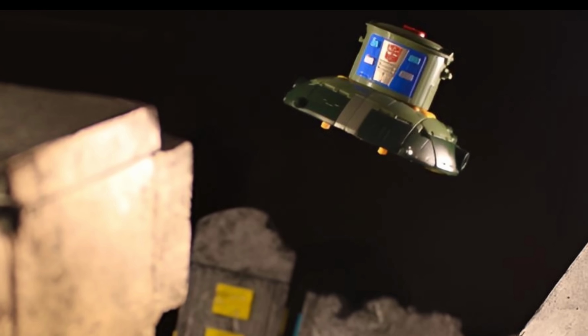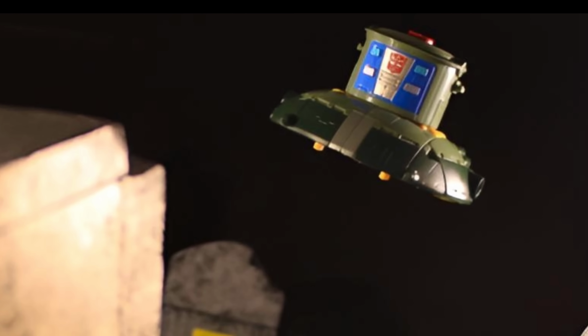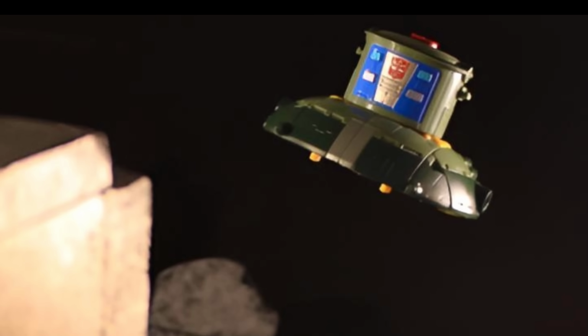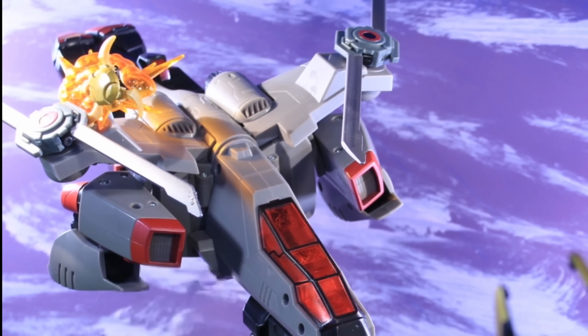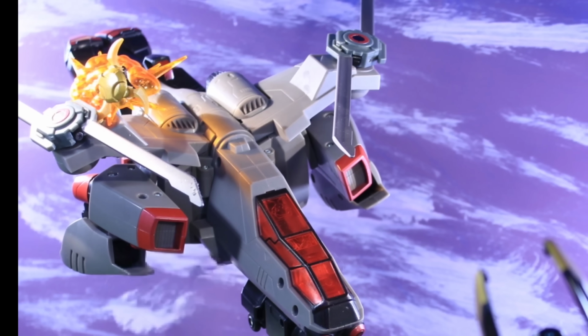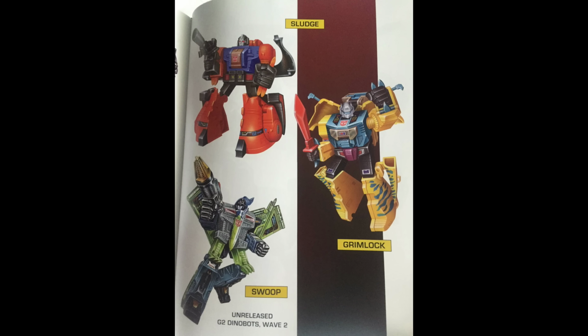But outside of Commander class, we have some exclusives. I don't think there's going to be a Titan for Age of the Primes next year. I think that's just for Studio Series, and we got 2 Commanders instead. So we just have some exclusives here. I don't think Swoop and Sludge have been revealed. I think that was a different G2 Dinobots set. So I'm looking forward to that.